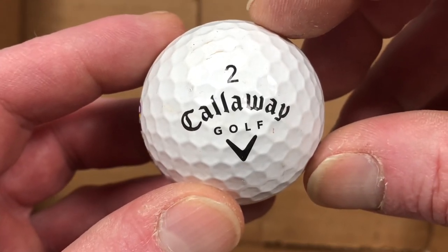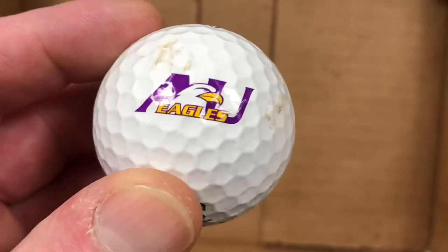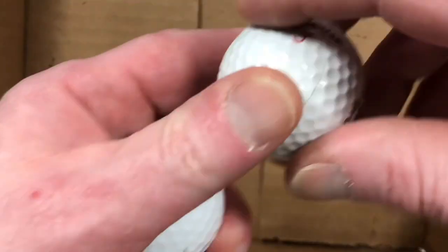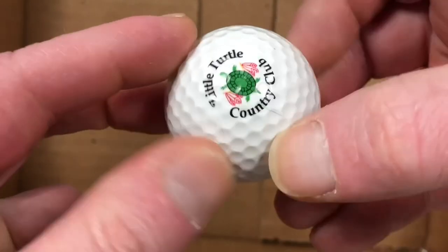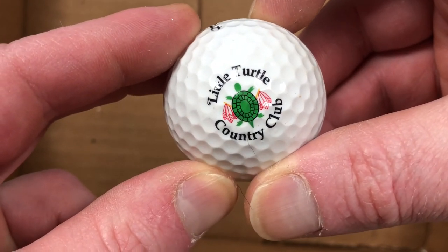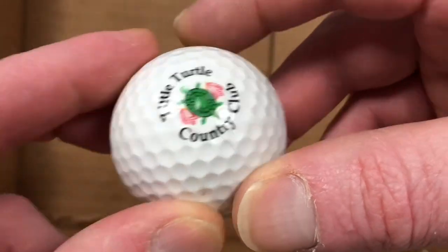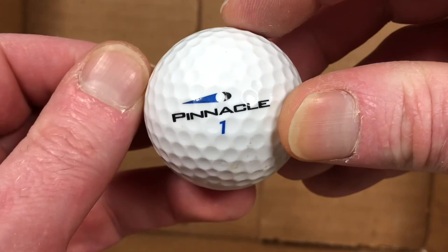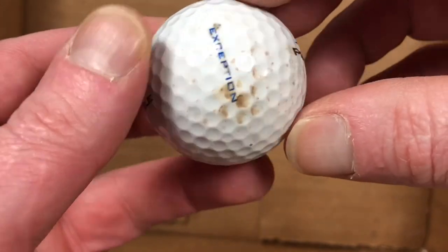Galloway. Oh no, there are two more. Completely missed them. Little Turtle Country Club. Beautiful. All right, what's the last one? Last one is a Pinnacle, and what's on it?